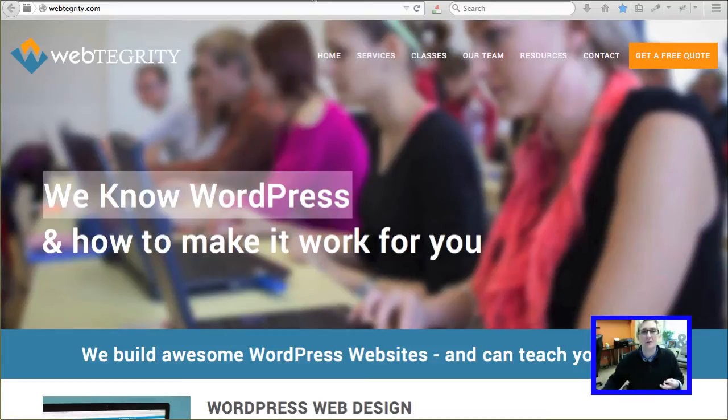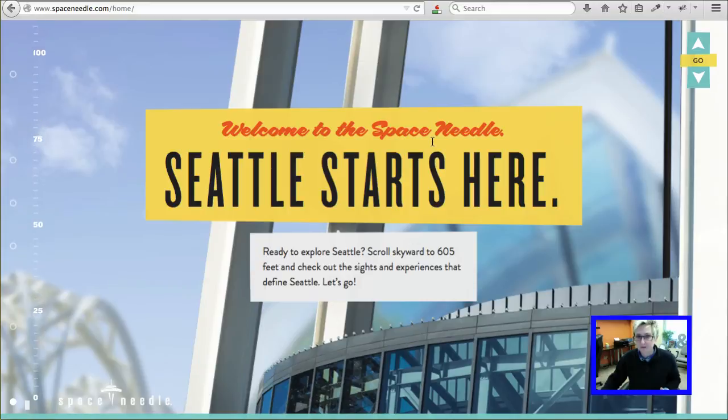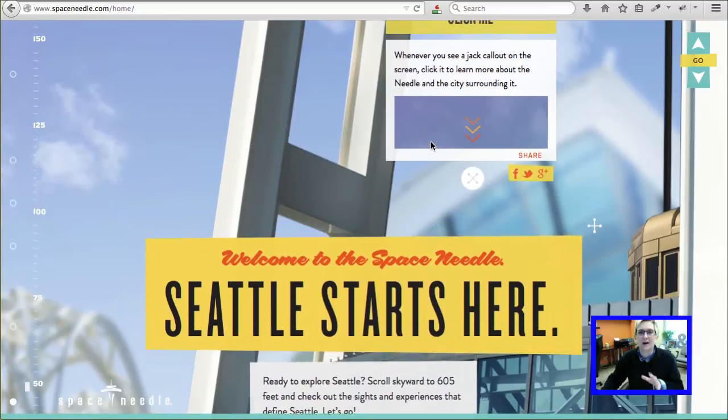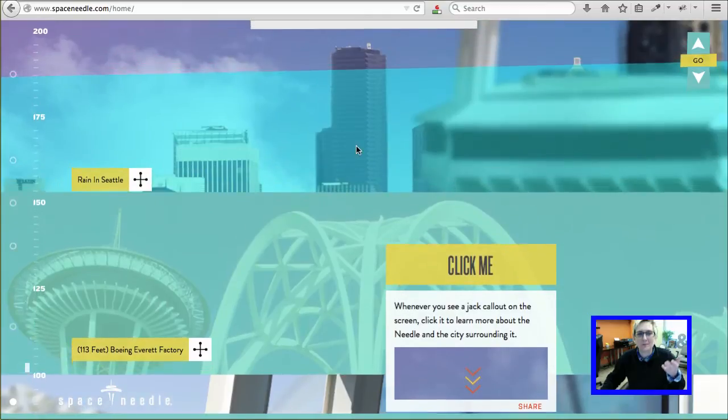The third thing I'm going to show you is that websites are getting more toward storytelling versus just a bunch of information. One of my favorite cities in the United States is Seattle. I think this website right here, the Space Needle, does a wonderful job of storytelling and gets you excited to scroll through their whole website and really explore what all they've done here. It's not only a fantastic looking website, but as you begin to scroll up, it gives you a little bit of directions. Check this out. Now, here we go. We're basically, in a sense, going up the Space Needle.